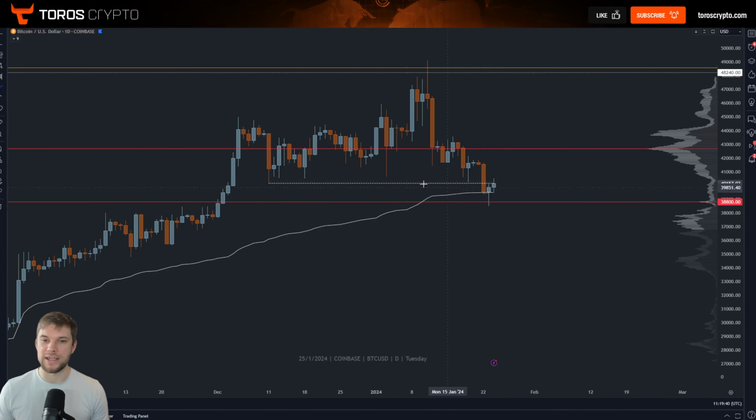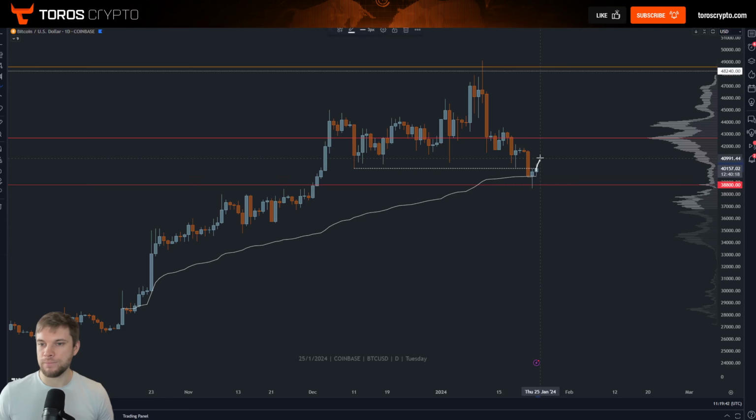So now what we're looking at is one of two scenarios. Either this can hold back into the range, and we're looking at this as a bigger deviation outside of the range, because we're kind of back in that range low again. We're testing it as we speak. If it can close some candles back inside, we're looking first of all for the POC of this current range, which is at 42,500, and then for me, I think 44K is looking like the bigger level.